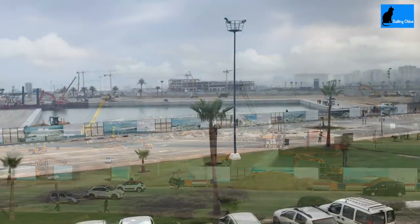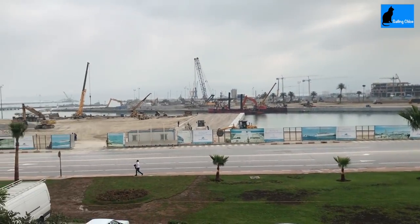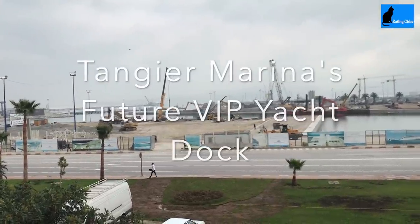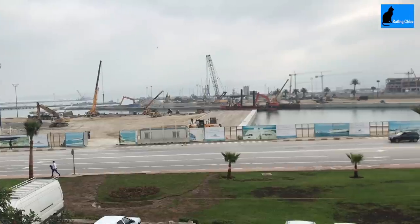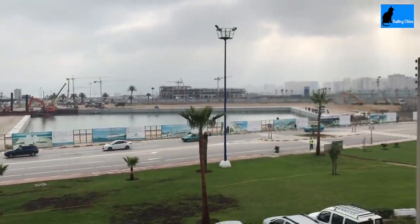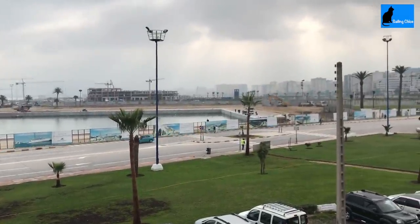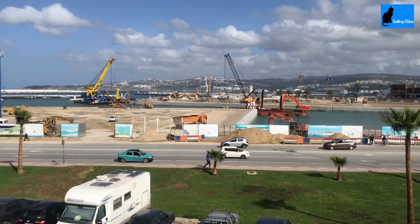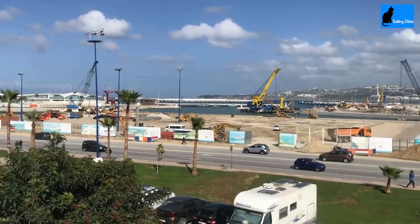While we were staying a few months in Morocco, they had made tremendous progress in the marina area. This is the new super yacht marina that's located in between the existing yacht marina and the fishing boat port. And they had just finished pouring these concrete dock walls here.